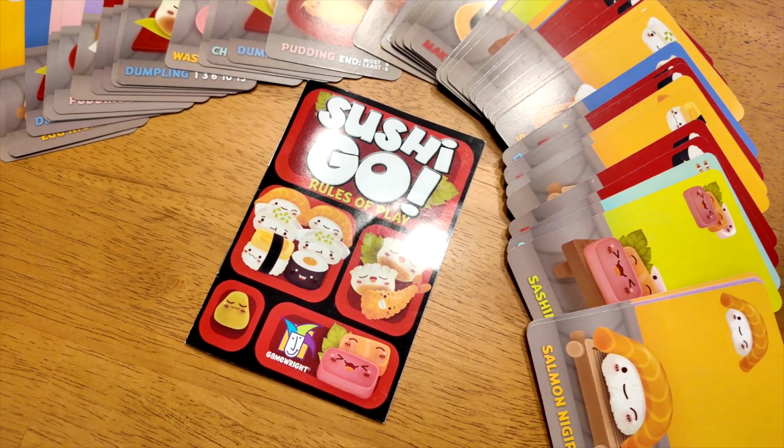If you're a fan of Sushi Go, they do have a bigger version called Sushi Go Party that you can exchange cards, switch out goals and everything like that. But Sushi Go is our #1 cheapest game.